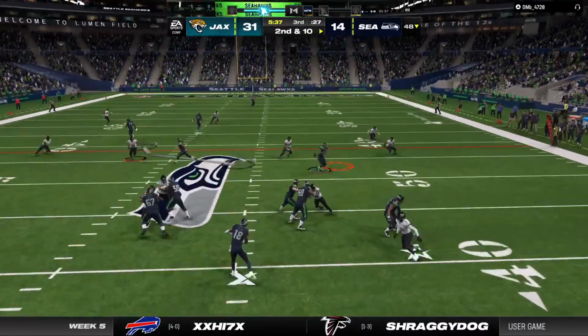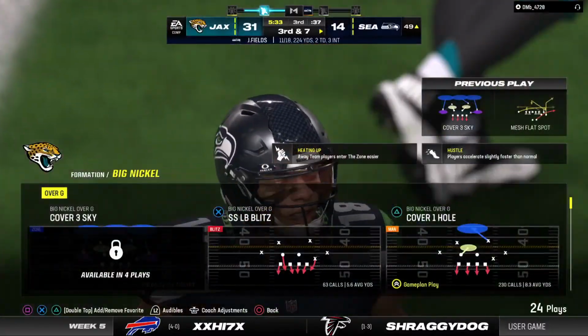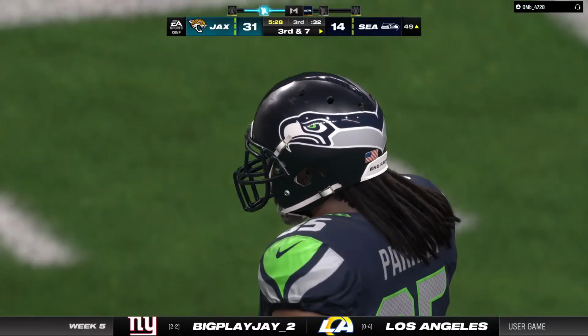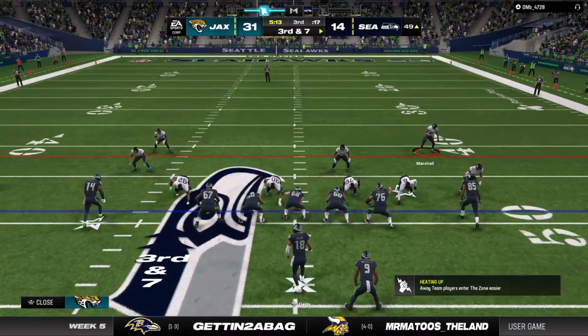2nd and 10, Fields again. It's a short one here, complete to his tight end. And down he goes at the 49, a 3-yard pickup. They gave up the completion there, but this is what zone defenses count on. Catching the ball and not much run after the catch.